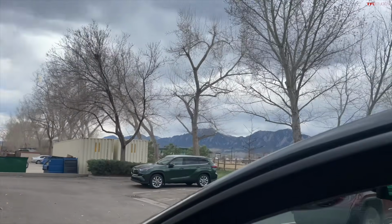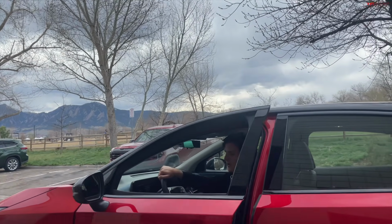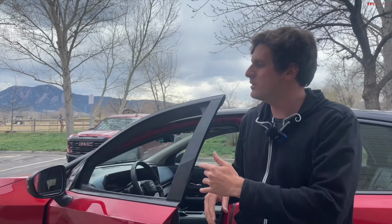So let me hop out here and we'll do some concluding thoughts. You know, I'm pretty impressed with the Ariya. The charging was much better than expected. You see that 130 kW peak on paper and you're like, that's not very good, but just over 30 minutes to go from 7 to 80% is pretty impressive, right around $24.